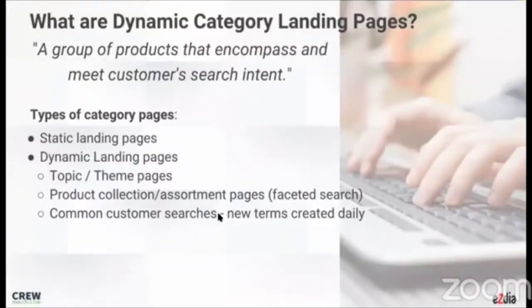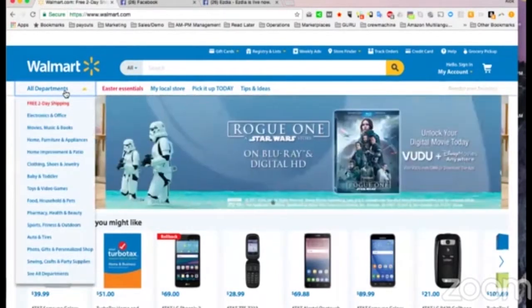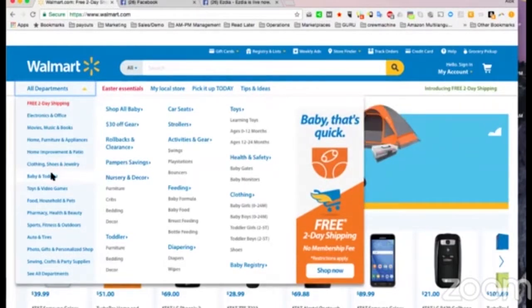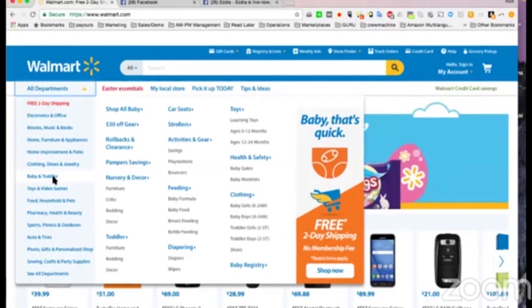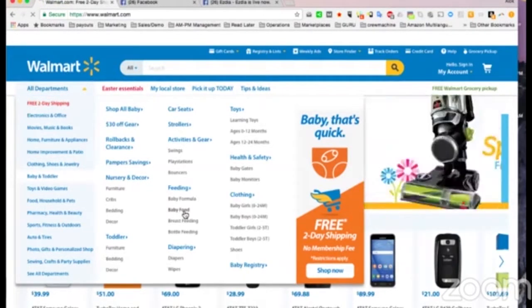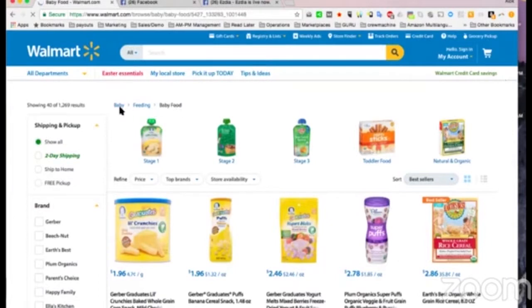So moving on, I'd like to dive into an example from Walmart, so you can see what I really mean here. For example, in the main category nav in the main menu, if I go to the baby section, this is like the first level or super department level. When you go to the first level, second level in the category map, here you see baby food. From baby to feeding to baby food, 2 or 3 levels of this hierarchy, I can pretty much browse. So these pages are static pages.